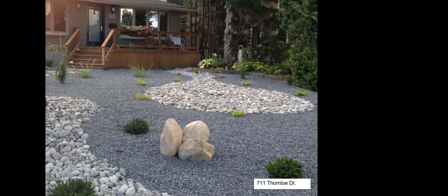But then also be aware of what else might be blowing into your rain garden over time, what other kinds of debris are coming in. But it does look really nice. This is the first year. Be curious to see what subsequent years look like.